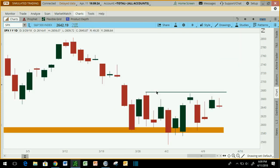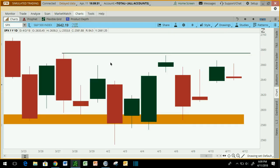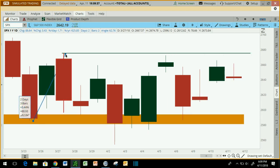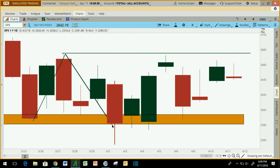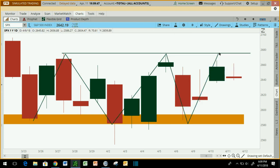So let me zoom in just a little bit. And what I am looking at is, in particular, let me actually zoom in right here. This is what we're looking at. And I am saying that the market seems to be range bound based on the fact that it goes up, comes down, it goes up again, it comes down, it goes up again. And that's kind of like where we are right now.